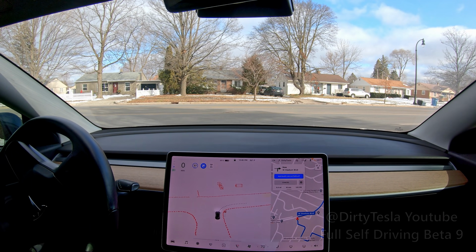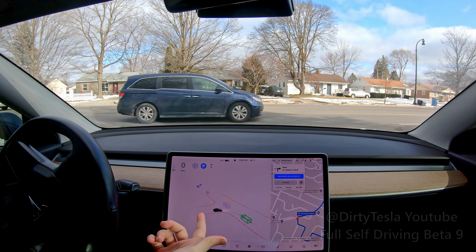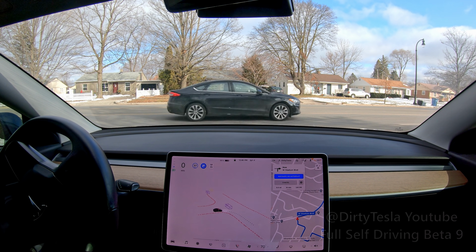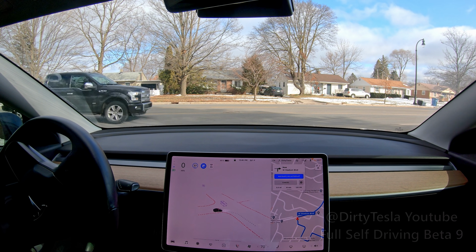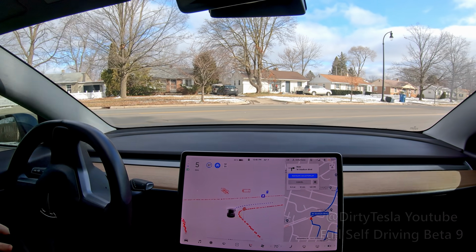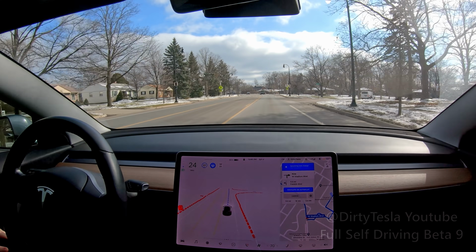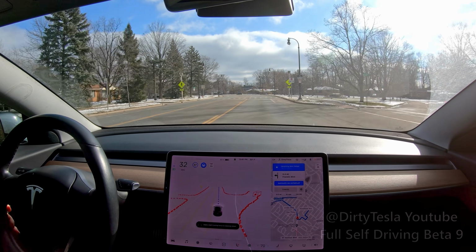So we do have some traffic coming from the left. The car is not going. It doesn't have any message there, so it's not really clear to me that it does or doesn't see the traffic. Obviously there, now we can see it. So after this pickup truck, it's clear. And, okay, I just tapped the accelerator there because it was hesitating a little too much, and we want that feedback sent back to the team. But other than that, a nice right turn.